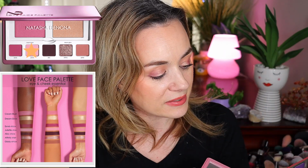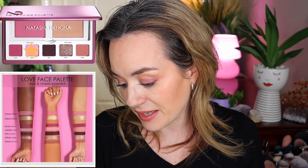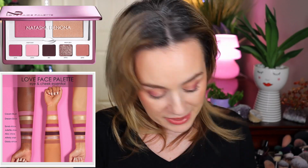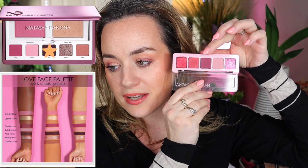The Juliet does seem similar to Valentine in this palette, and it gives me a little bit more of, they pull more violet from what I see. This one pulls more red, so I don't see similarities in there. Maybe the Aiko, it's a darker shade. Maybe the Aiko is similar to this dark plum shade.